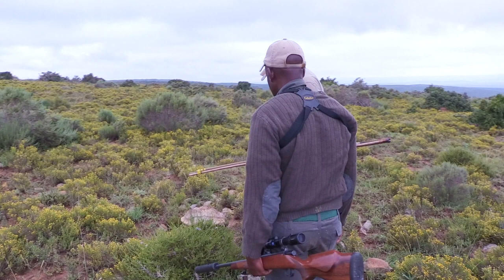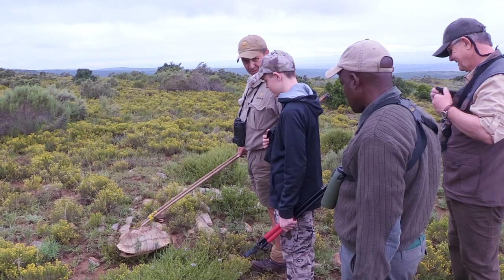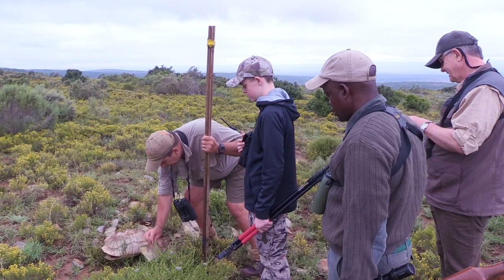Scales have fallen off. It's called the leopard tortoise. But yeah, they've normally got these on them. They just fit like that.